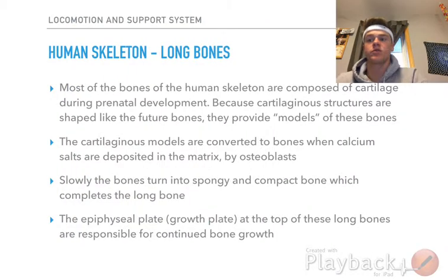So long bones, we'll touch on those first. Most of the bones in the human skeleton are composed of cartilage during prenatal development. Because cartilaginous structures are shaped like future bones, they provide models of these bones. The cartilaginous models are converted to bones when calcium salts are deposited in the matrix by osteoblasts. Slowly the bone turns into spongy and compact bone, which completes the long bone. It's a combination of those two.